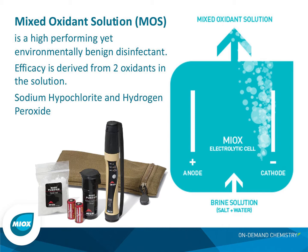On the screen right there is the MIOX pen, or MIOX purifier pen. It's been sold online for many years, but most importantly, it was a government contract where it was actually given to the troops in Afghanistan so that they could stay out extended periods of time without having to bring water and hike around with water.